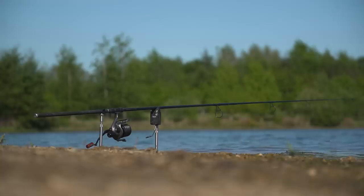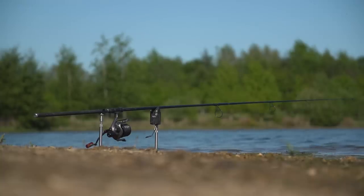Oh, was that one? Yeah. Oh, that was one just off the back of the spots. Come on. Oh, that is gonna go, that left hand rod.